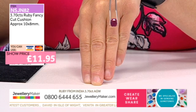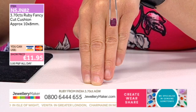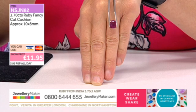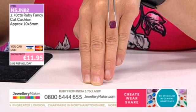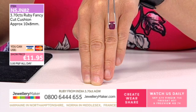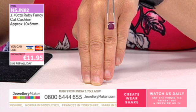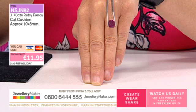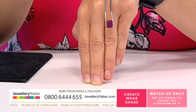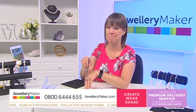That is a way above average size carat weight solitaire of over 3.5 carat, a stunning natural ruby for $11.95. As I say, I'm over allocated already. It comes in a collector box. It's a 3.7 carat solitaire. That's incredible.